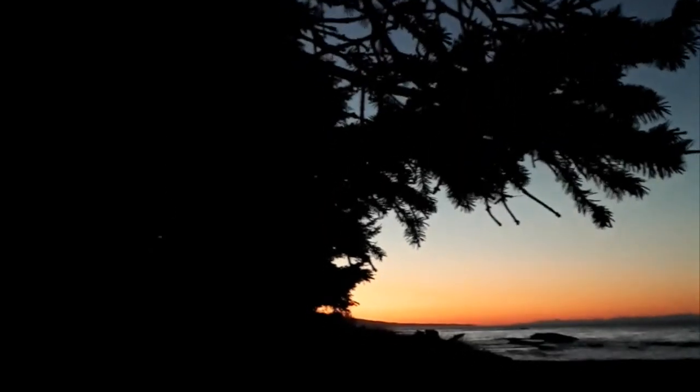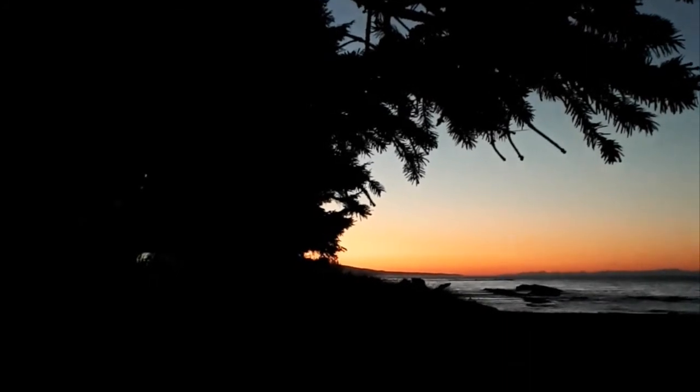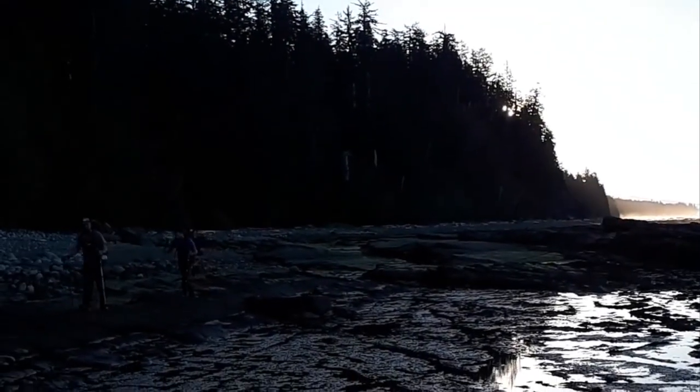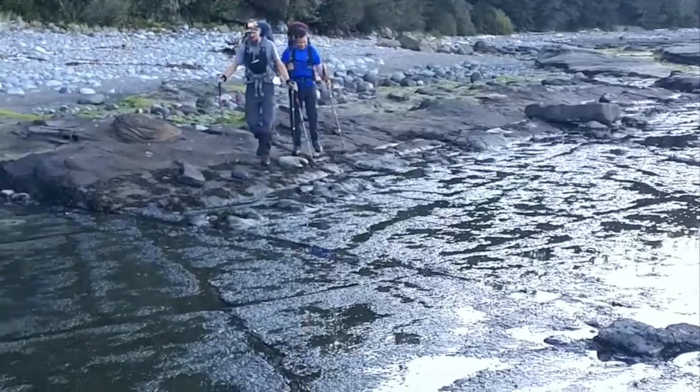It's 6 a.m. It's our last day on the West Coast Trail. The sun is just starting to come up on the horizon. Can't really see it at this point. Beautiful morning sky. Might see Carmanah Lighthouse just peeking in the distance. Last morning on the West Coast Trail. We're hiking with Robert and Ramona.